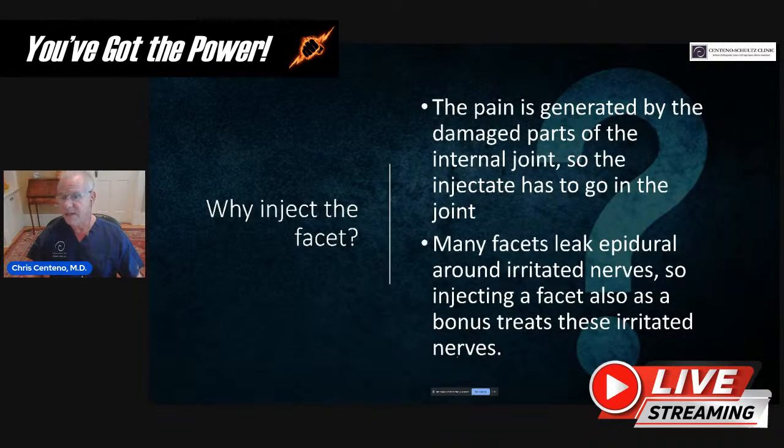So why inject the facet? The pain is generally generated by the damaged parts of the internal joint. So the injectate has to go into the joint. And then the other twofer that you kind of get is that many facets leak from the facet joint to around the local spinal nerve, or what we call epidural. So you also get this epidural effect. So if you put PRP, for instance, in the 6-7 facet joint on the right in the neck, it's going to leak around that nerve there at that level, which is likely going to help that irritated nerve as well. So you kind of get a twofer. You don't get any of that if you just inject back along the bone, or what's called a facet capsule injection.